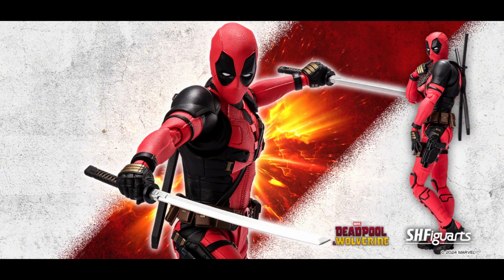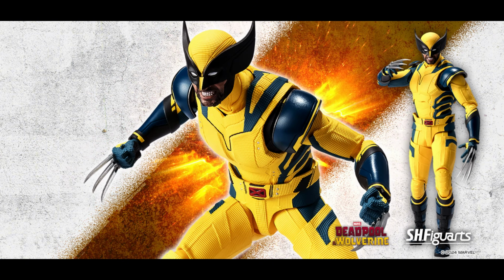Pricing wise and details for this guy though, Wolverine is 9,900 yen. It's probably still cheap when you convert it into US dollars and pounds, but it's still kind of expensive as a retail price. MCU figures, I think, tend to be a little bit on the higher side. I believe Deadpool is going to be a little bit higher as well. He's coming out also in December of this year, and I believe Deadpool either December or November, something like that. I haven't really looked at the Deadpool one because I don't really like the character that much. But yeah, this is the Wolverine from Deadpool Wolverine.